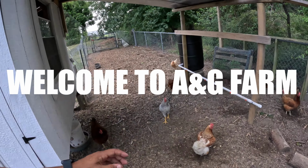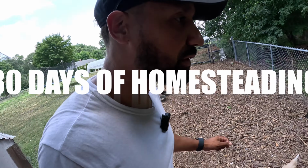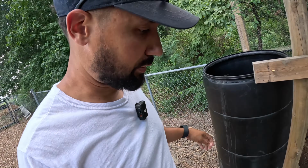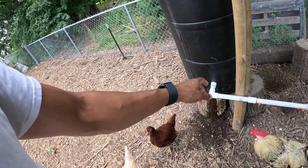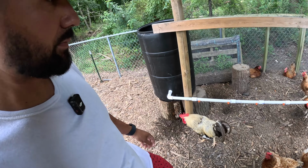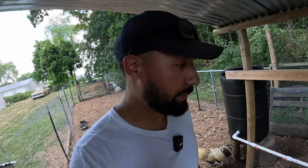Let's see how the chickens are doing after setting up this waterer for them. I don't think they've been using it. I don't know. Gotta see how much water's even in here. There's some water in there, not much, so pretty sure most of it has leaked out. I showed you in the video where you saw us setting this up. I just have to fix that right there, and I'll probably be doing that tomorrow.